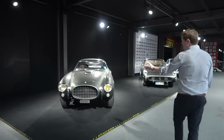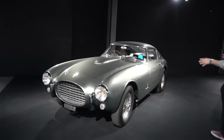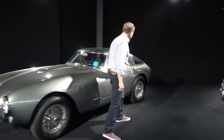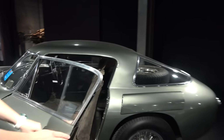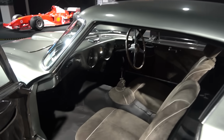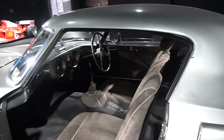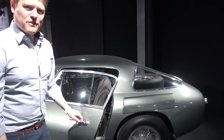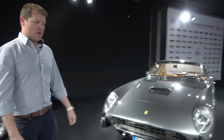This, for example, is a one-of-one rebodied car, which was actually done for Aga Khan. In fact, inside, if I come and show you this, come and take a quick look here. The interior, back in the 60s, was actually retrimmed with Hermes material. Yes, you've seen it on recent hypercars, but this was done way back when. Just imagine trying to squeeze out that spare wheel and tyre over the top of those very delicate seats. You'd absolutely want to be looking after those.